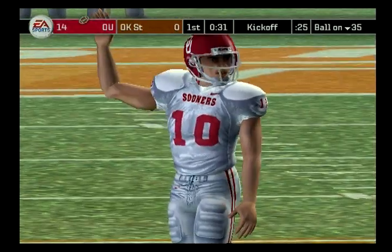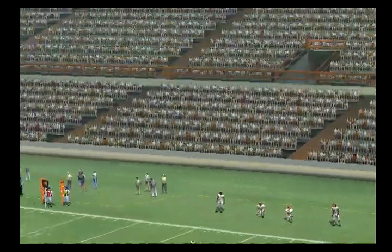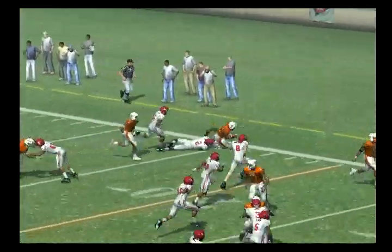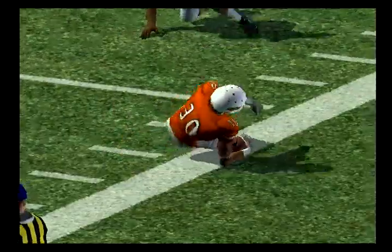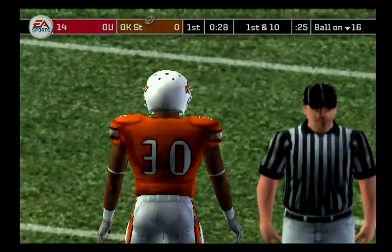Like they're ready for the kick. He hits a booming kick. Jones fields it in the end zone. Well, the offense couldn't get anything going on their last drive. Let's see if they can do a little bit better here.